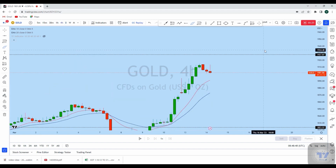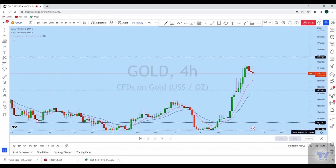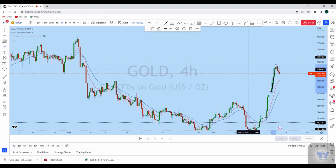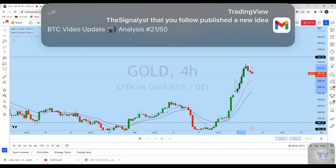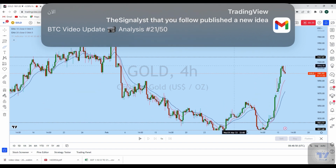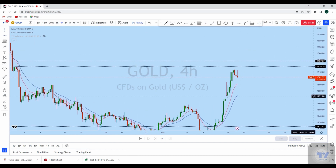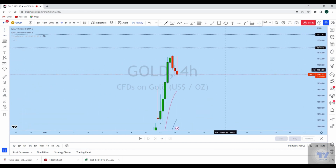Now from the lower time frame perspective, we see that yesterday there was very strong momentum. The price reached this monthly and daily resistance. If you draw this level here, we see that this is the resistance zone where, so far today, gold is in a pullback after this impulse.